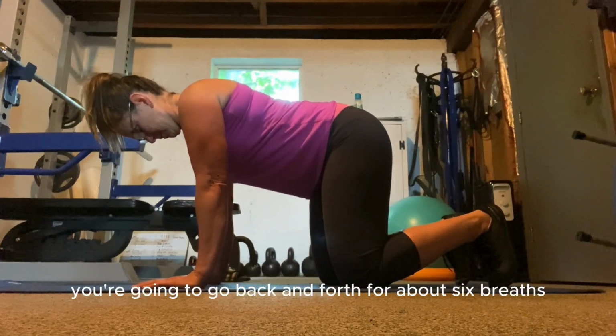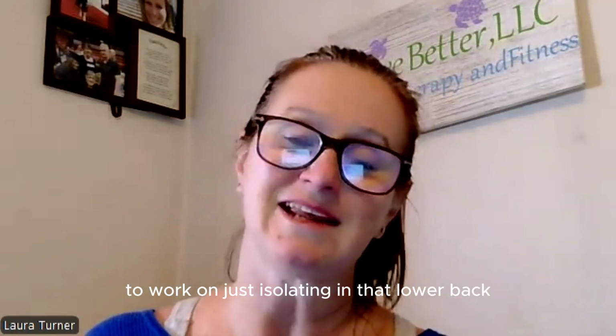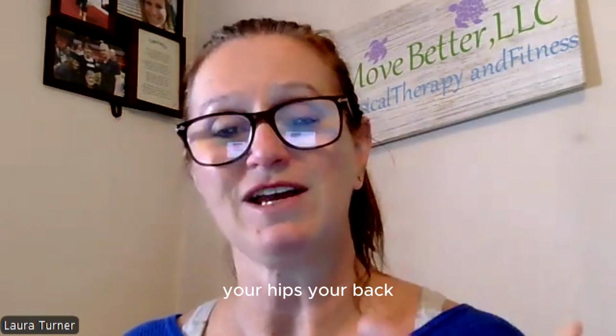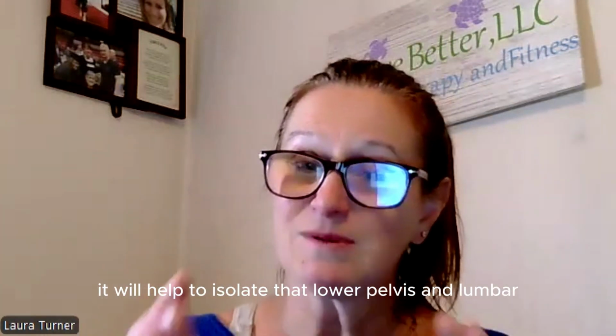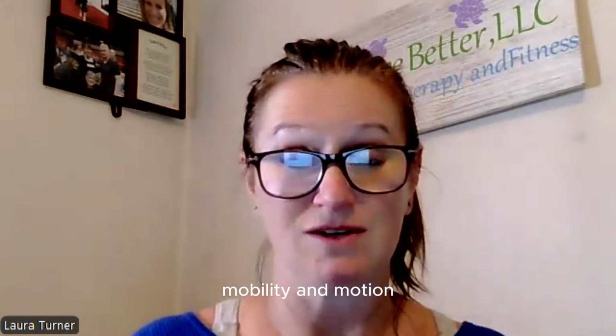This, you're going to go back and forth for about 6 breaths, trying to work on just isolating in that lower back. In doing this, we're going to integrate your core, your hips, your back. It's going to start to get things moving. It will help to isolate that lower pelvis and lumbar mobility and motion.